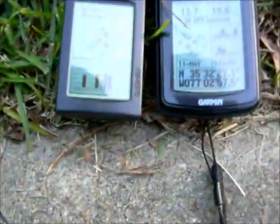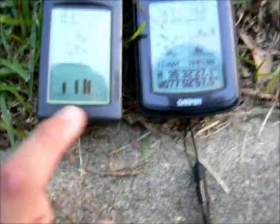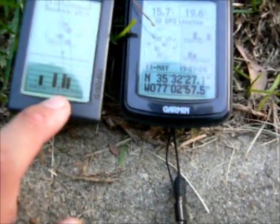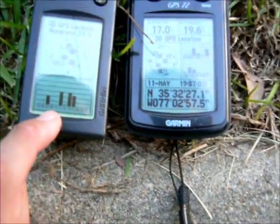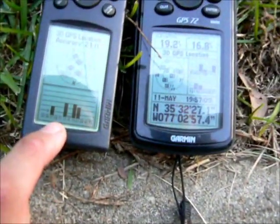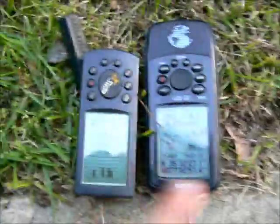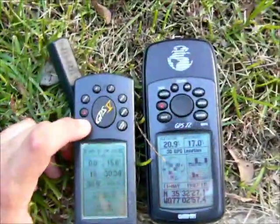But yeah, they have similar satellites. They're both on 19, 23, 13, and 7. The 5 barely has 16, and the 72 barely has 8. Let's see, change pages here. Right, so this is good.